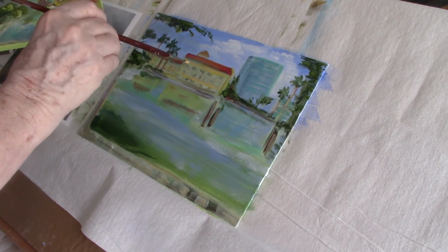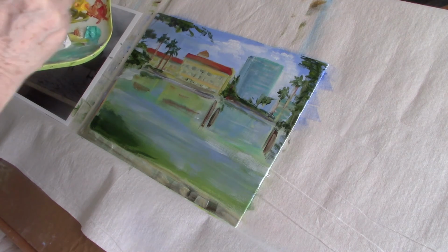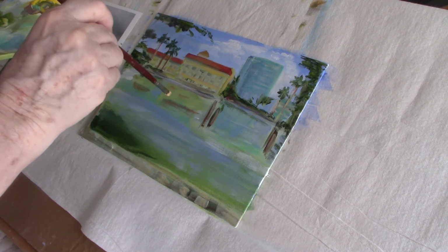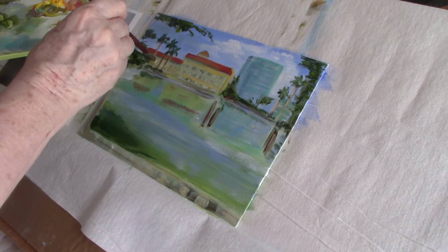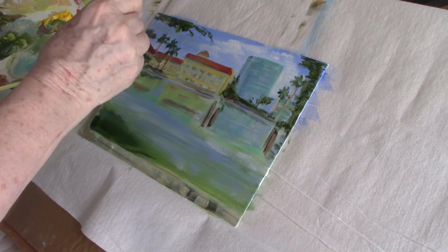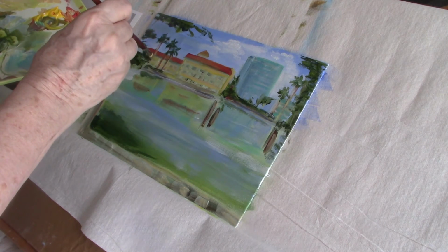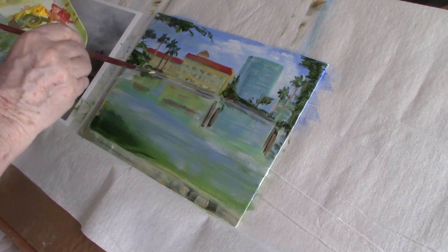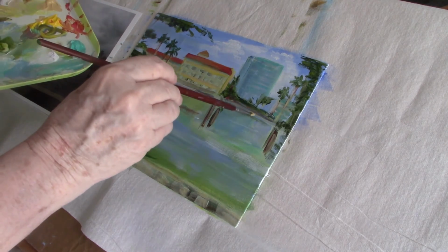The painting is mostly finished, and from here on out it's a matter of reinforcing some areas, putting extra paint in where it's a little too thin, adding lights and darks, and that's it really. Not really very much to do anymore.